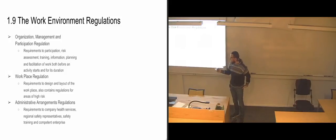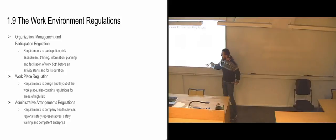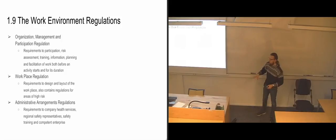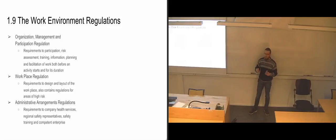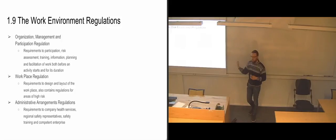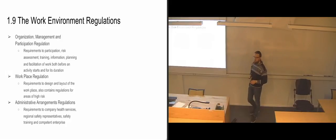We also need regional safety representatives, safety training, and competent enterprise. So that means that we have dedicated personnel. For the school, it's actually Helen that is the safety representative. And that means that every now and then, I think it's twice a year or something like that, they have an inspection where they go through all of the school and they check that everything is in order in accordance with all of the workplace regulations and stuff like that.